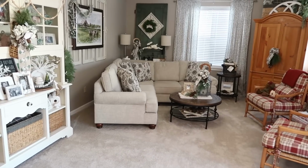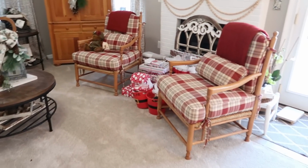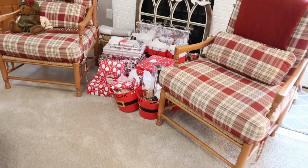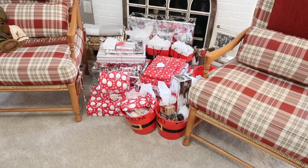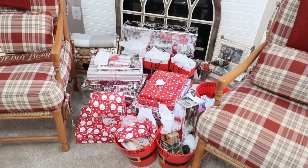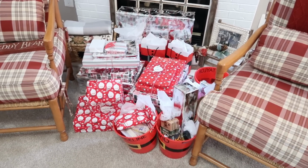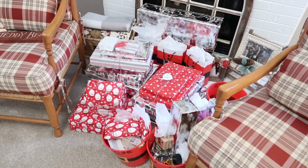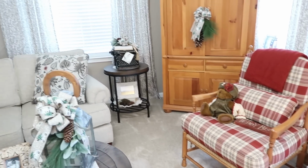So the last stop on our winter tour is the family room, and as you can see, I have a pile of Christmas presents still here. We had some family with COVID over Christmas, so we are still making plans to get together for dinner and to exchange gifts. So these will be here for just a little while longer, but as you can see, all of the Christmas decorations have been taken down.